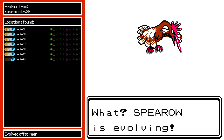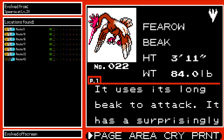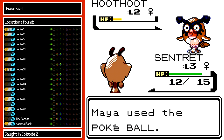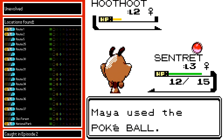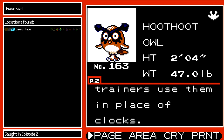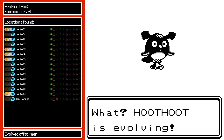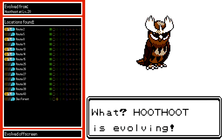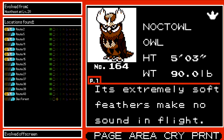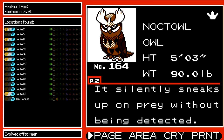Fearow, the beak Pokemon. It uses its long beak to attack. It has a surprisingly long reach, so it must be treated with caution. Hoothoot, the owl Pokemon. It begins to hoot at the same time every day. Some trainers use them in place of clocks. Noctowl, the owl Pokemon. Its extremely soft feathers make no sound in flight. It silently sneaks up on prey without being detected.